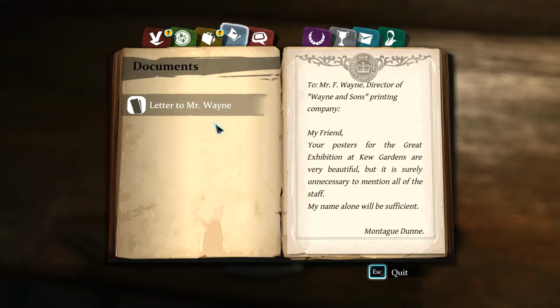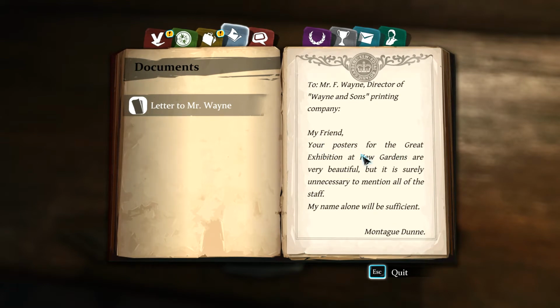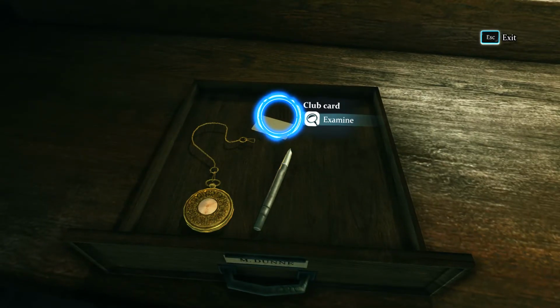Oh, a letter. A letter to Mr. F. Wayne, director of Wayne & Sons Printing Company. "My friend, your posters for the great exhibition at Kew Gardens are very beautiful, but it is surely unnecessary to mention all of the staff. My name alone will be sufficient." Curious.